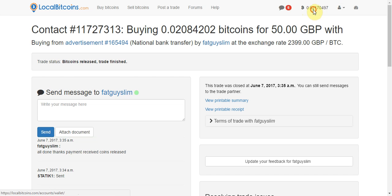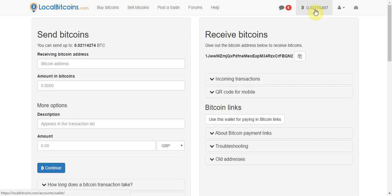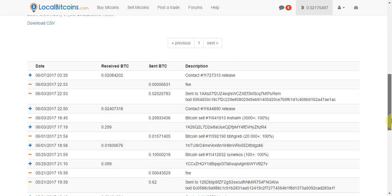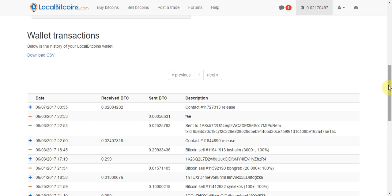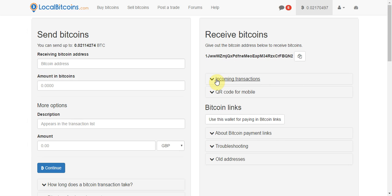Now to send Bitcoin, I'm going to quickly show you guys. You just click on the balance up here and it takes you to this page where you can send Bitcoin. It also has your public address here, which you can give out to receive Bitcoin to your local Bitcoin wallet. Now I'm just going to get my friend's Bitcoin address. I've previously sent to him, so just bear with me. I need to find his Bitcoin address. Okay, right, I managed to find his address.